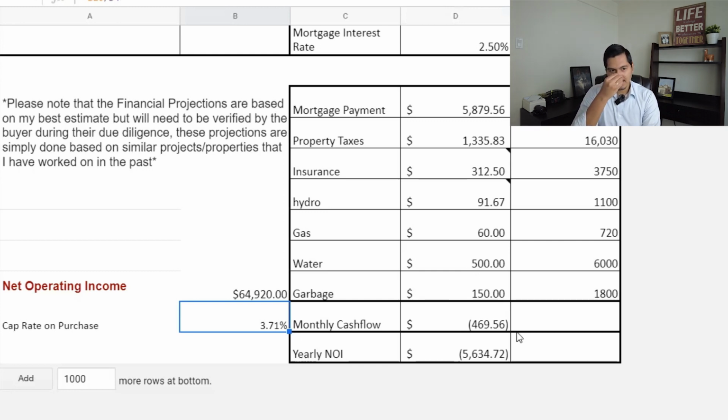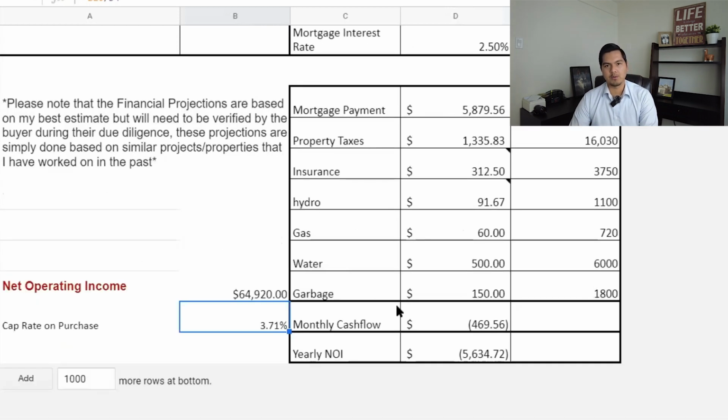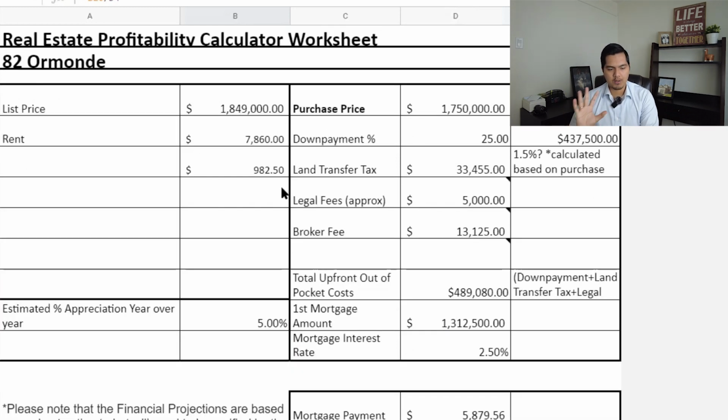But the upside potential, because it's a purpose-built building, is really high. So that's why they're able to command such a high purchase price based on the existing rent, just because all the rents are significantly below market rent. You can see it's under $1,000 for units that, once we go into it, will probably be renting anywhere from $1,300 to $1,600 per unit. So it's definitely a lot of upside there. So this is as it is, just the property as it is.